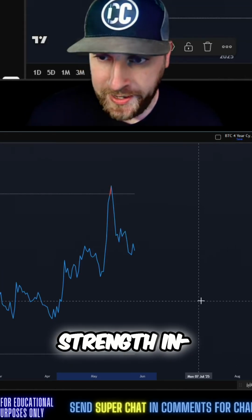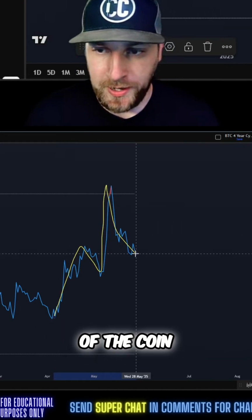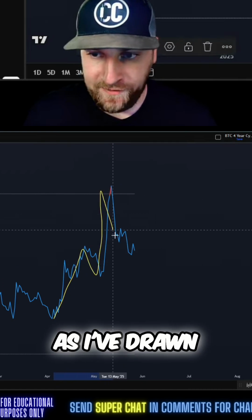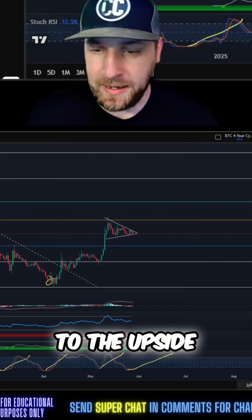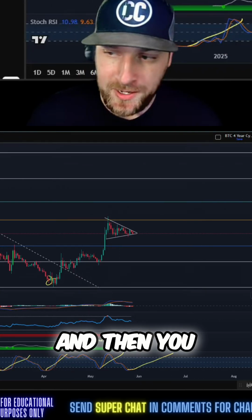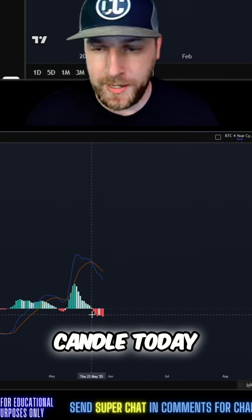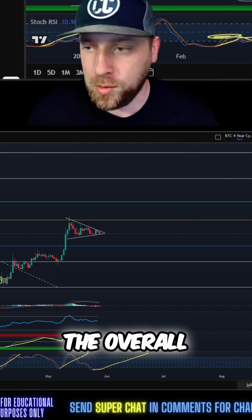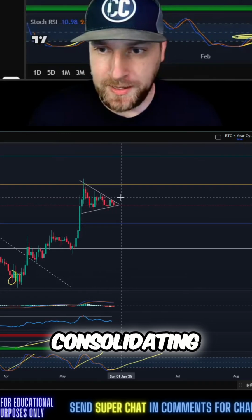RSI, relative strength index, for those who don't know what the RSI is, that's exactly what it is. It shows the strength of the coin right now. Right now we are putting in higher highs and higher lows as I've drawn. There's that good chance of us reversing and going back to the upside, indicated by the Stoch RSI and the WTX showing reversal. And then you also have the MACD. The MACD did make another bearish engulfing candle today, but I'm really not too concerned about that whatsoever. If you look at the overall market and the trend right here and the patterns, it does look like Toshi has been consolidating pretty good.